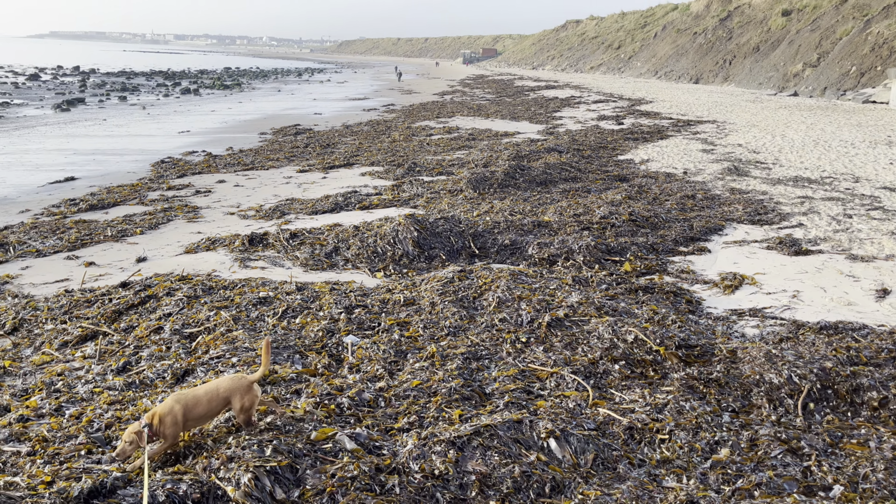It's worth noting that on certain sections of the beach towards Whitley Bay, dogs aren't allowed on, certainly not in the main part of the season. This section, however, was fine for dogs to be on the beach. So Roxy's now going to have a little play in the water.